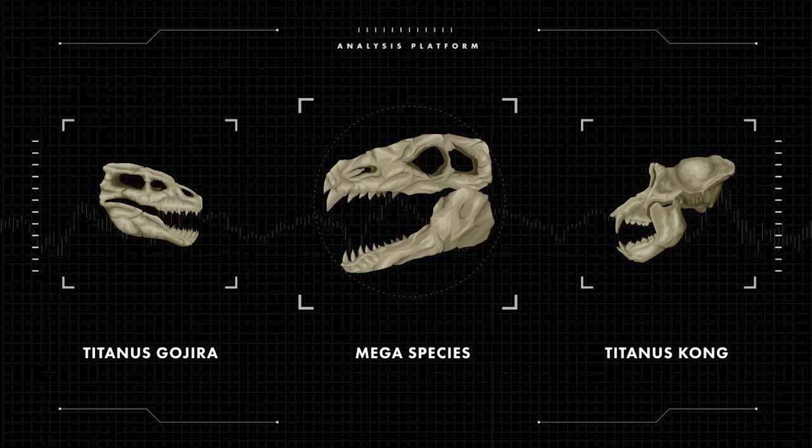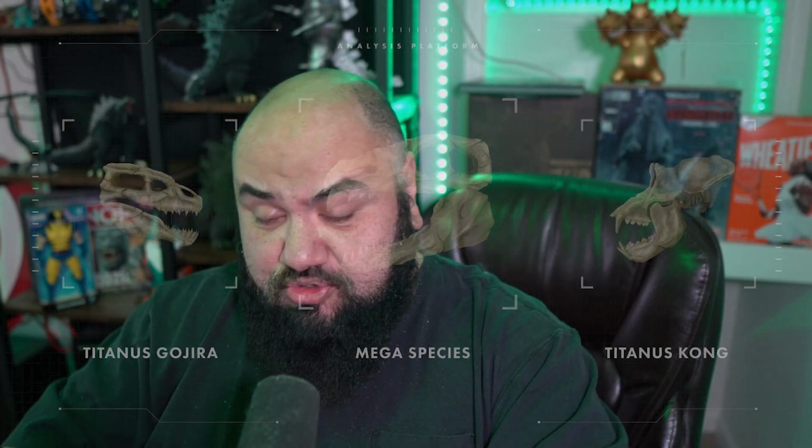You see a Titanus Gojira skull, a Titanus Kong skull, and then the mega species. Now, what's interesting is he thinks there might be, and I thought this was a pretty good, interesting point that he brought up, that this skull that Kong pulled the axe out of could be linked to that image from the art book of the flying monster. And what we discussed on the stream was the potential that that monster may still be a big enemy, and maybe it wasn't a one-off species that Godzilla and Kong fought, and there might be another one submerged in the hollow earth.